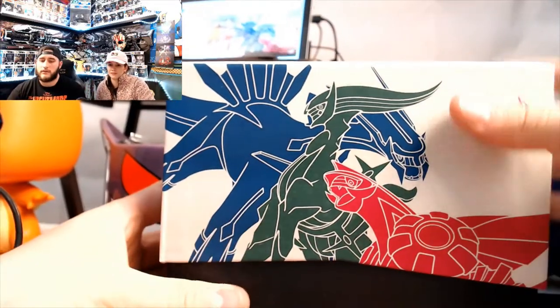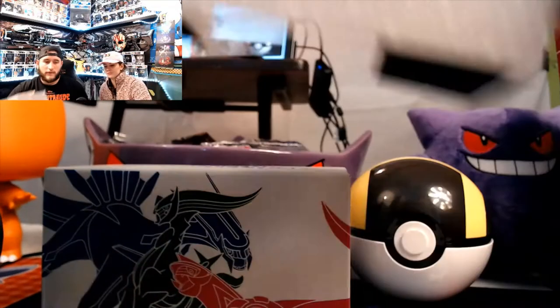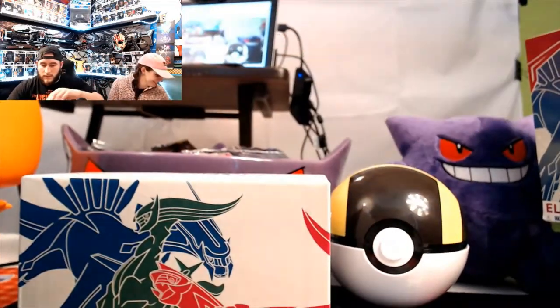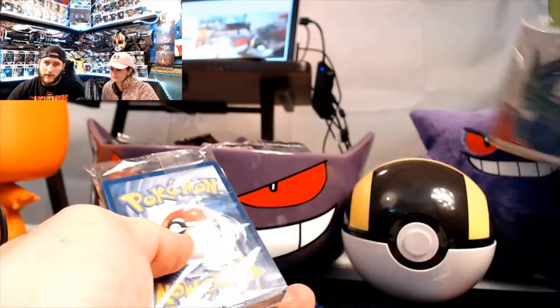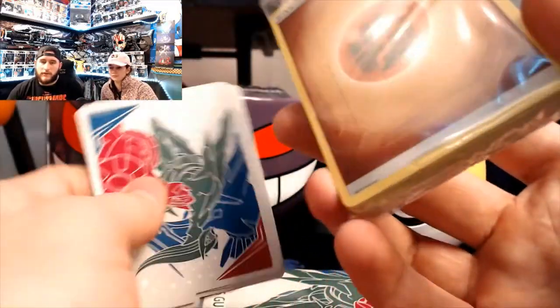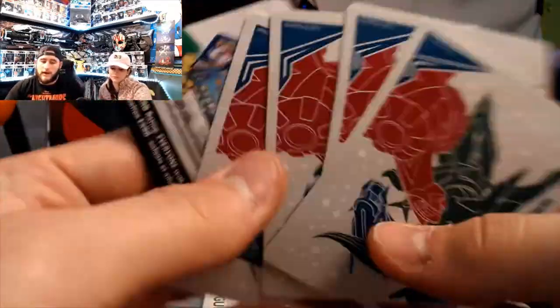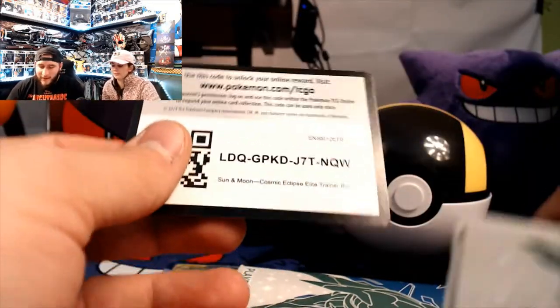here goes your collector's box. Cosmic Eclipse. It's got the three, Palkia, Dialga, and Arceus. And then we got this little separator here. It's got stars on it or something. We got the sleeves with the three on it. Okay. A bunch of energy cards, which I'll never use. Dividers with the same print. And let's go ahead and get them a code.